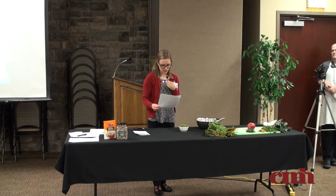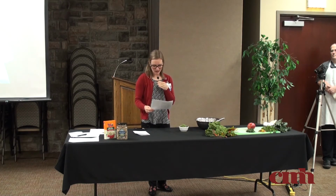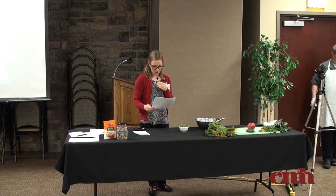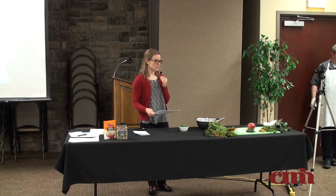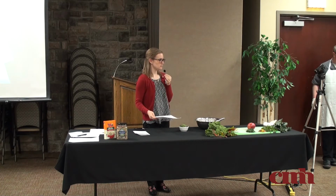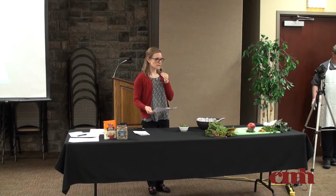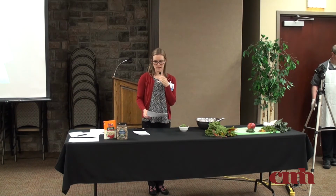The polyphenols that we find, I'm not going to try to say those words again, but those two different acids, they are responsible for the health benefits. They are believed to help with oxidation in our bodies, and so things that cause cells to suffer degradation, so things that will help us fight cancer or chronic disease like heart disease and diabetes.